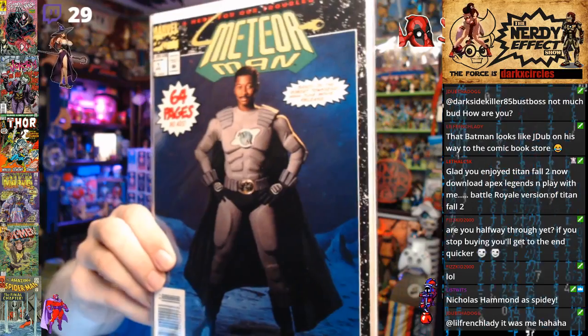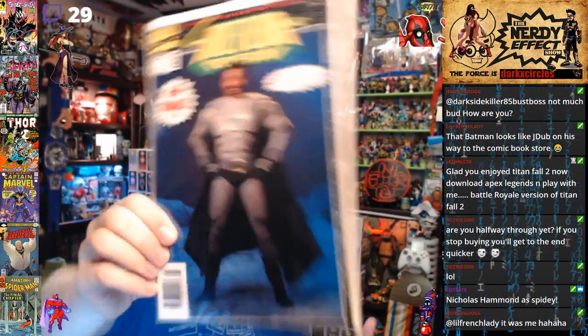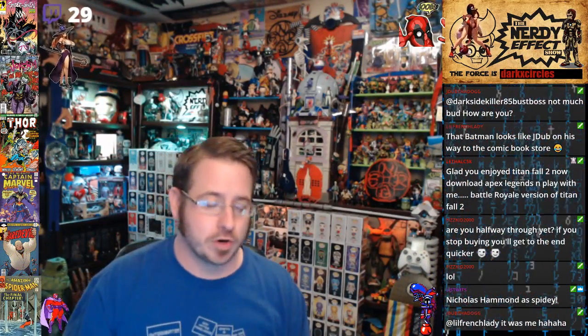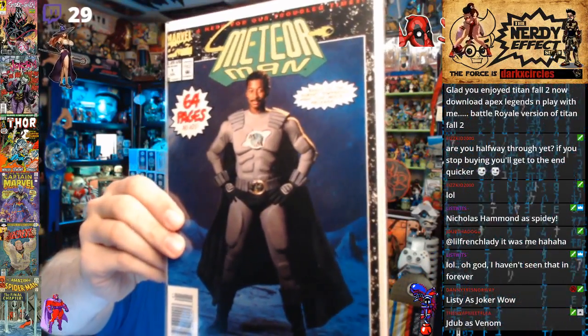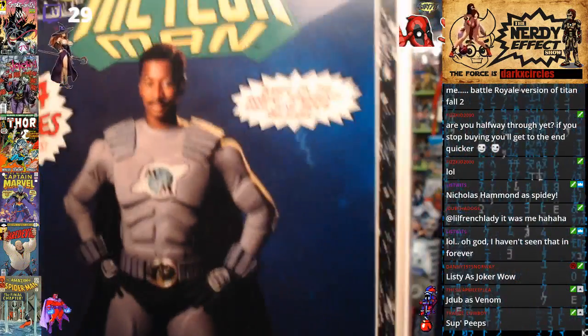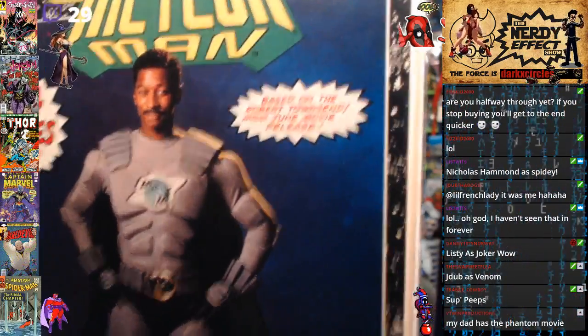Unfortunately, this is based off the actual movie, so everything that happens in this book happens in the movie. There's not a continuation of Meteor Man's story, with the exception of the book. There may be out there, but I don't know. But yeah, have not seen that in forever. Listwood said the Joker, J-Dub is Venom. But yeah, Meteor Man, 64 pages, no ads, based on the Robert Townsend MGM June movie release.